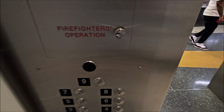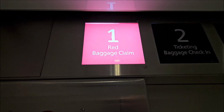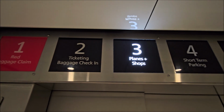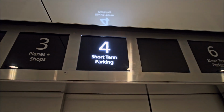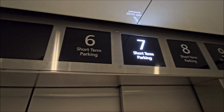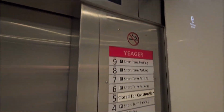Looks like they're doing some work here. Let's go up to 9. Going up. Level 5 is closed for construction. Short-term parking area, level 9.